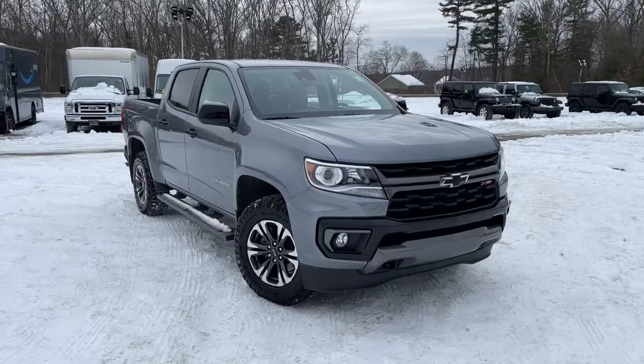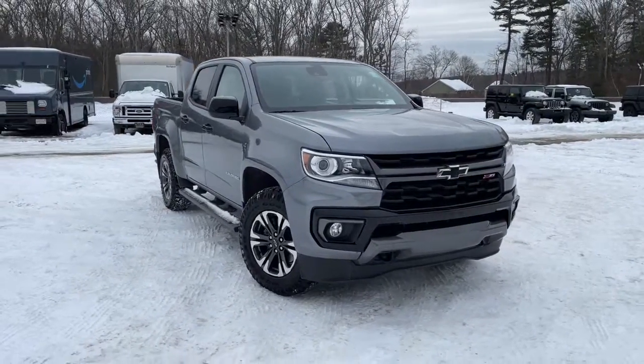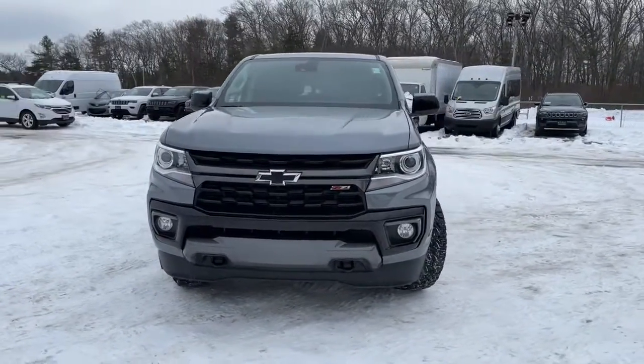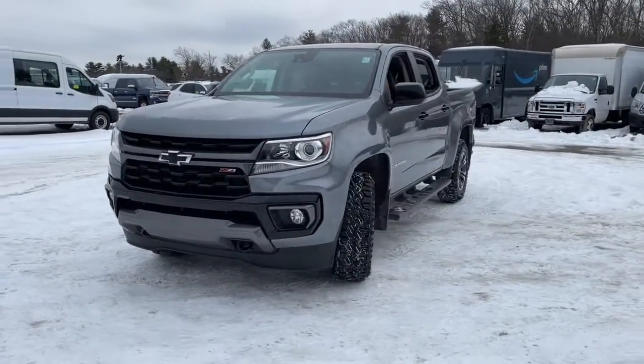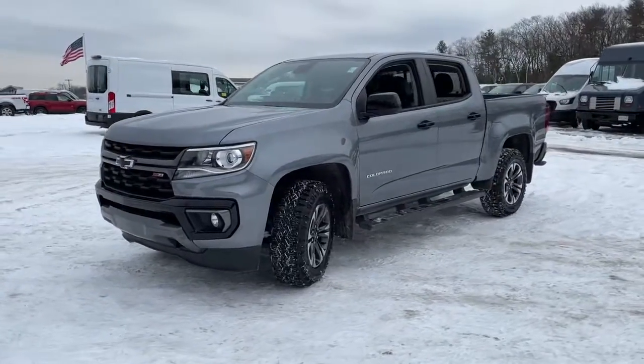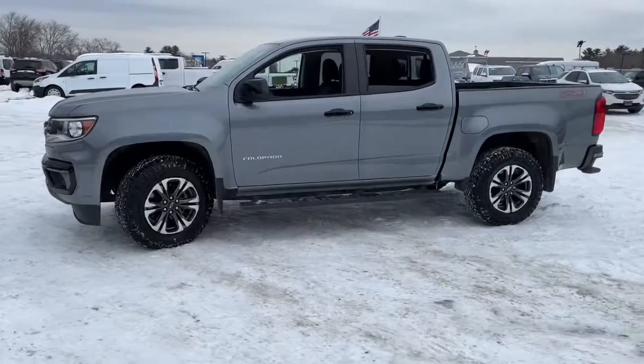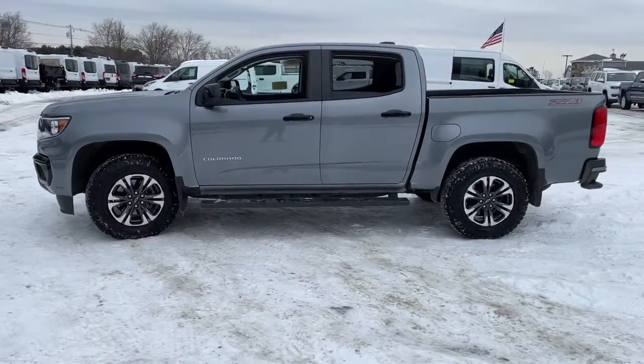Get acquainted with the 2021 Chevrolet Colorado. This vehicle is an outstanding buy with fewer than 10,000 miles on the odometer. The Colorado delivers the power you need to get the job done, the comfort and amenities you want, and the fuel efficiency that just makes sense in today's world.